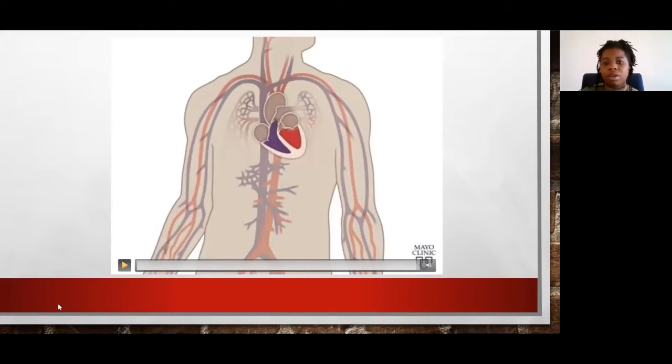The purples. Okay, so that's not purple. That's dark blue. So the video said that one side of the heart pumps deoxygenated blood, and the opposite side pumps oxygenated blood. When blood does not have oxygen in it, it is a dark blue color. When it goes to the lungs and picks up oxygen, it changes color from dark blue to bright red.